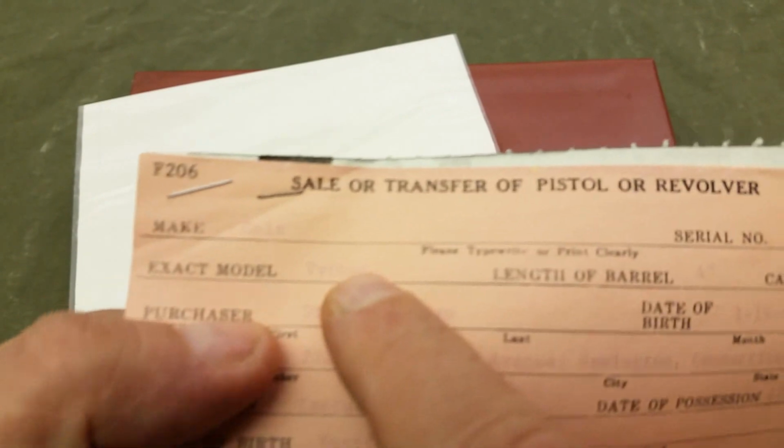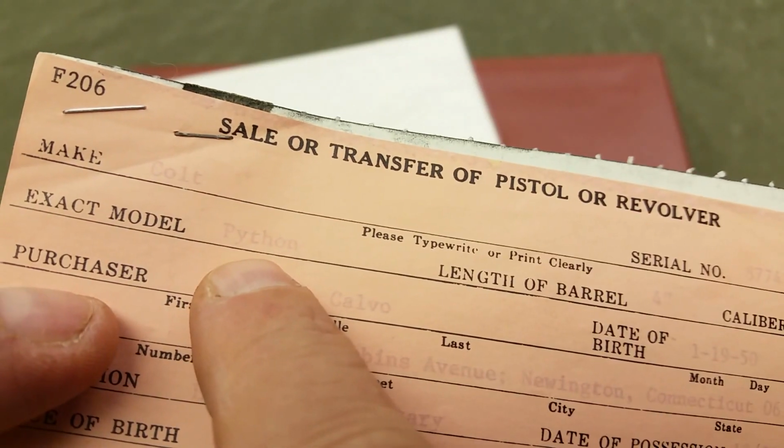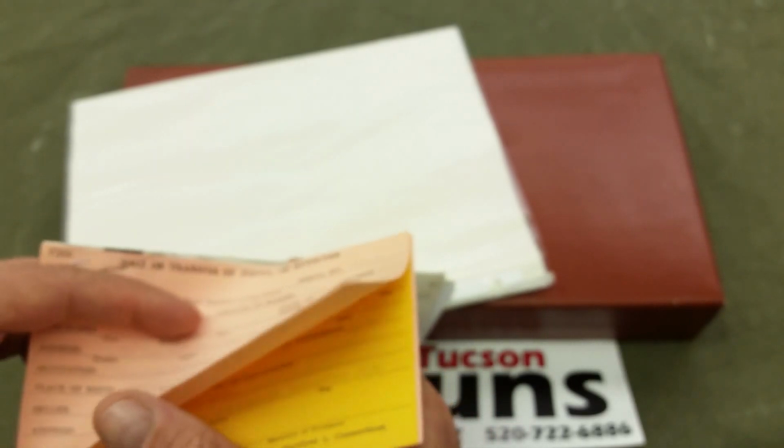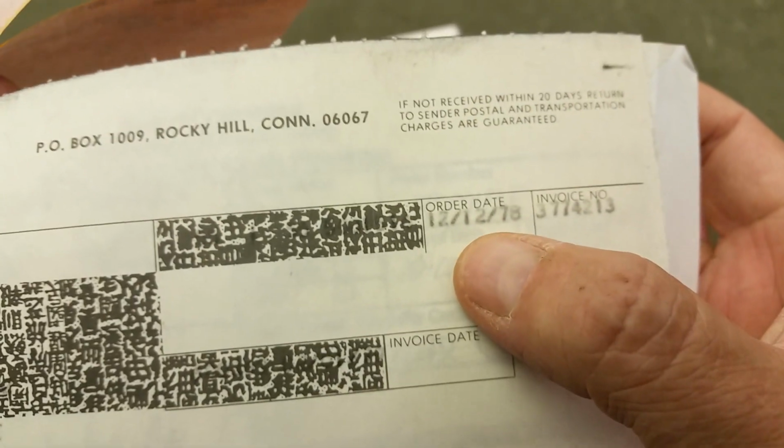So this is a Colt Python, and it's .357, if I can get it to focus here. It's a .357 4-inch barrel Colt Python, and this is some paperwork from Connecticut, where, wait a minute, isn't that where Colt is from? Yeah, so we have first the bill of sale. So we'll start there, I guess, and we can see that the customer is C.E. Warner. That's actually the president of Colt Firearms. Had bought this firearm, and where's the date on here? Up here, he bought it on December 12th, 1978.